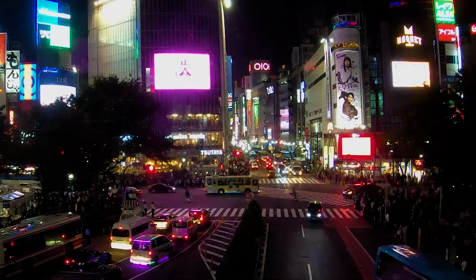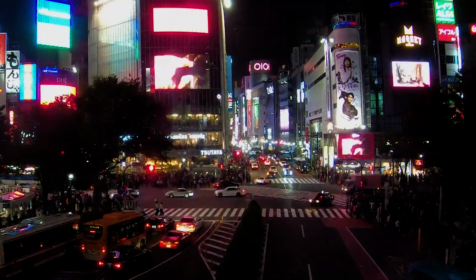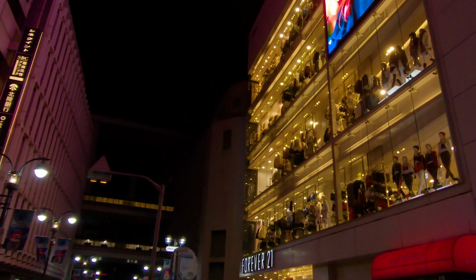My wife really spent a lot of time in Forever 21, but that's nothing for me, so I used the time to walk around Shibuya, take some videos and photos of that area, and that's when I really noticed that there's a Halloween party going on. Really a lot of people walking around in costumes, and it was also very loud and crowded.